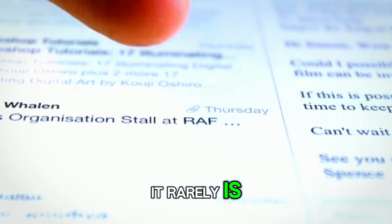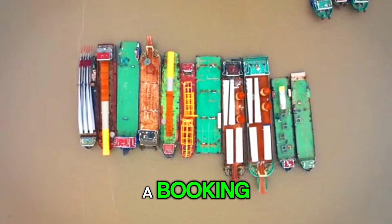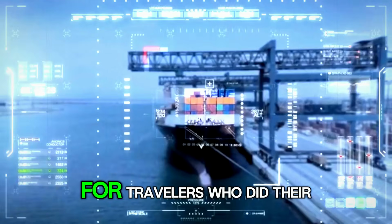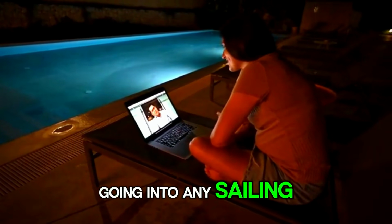It rarely is. You now have a real picture of what's being enforced at gangways right now. Not the sanitized version from a booking FAQ, but the actual range of items that are creating problems for travelers who did their homework in every other area. That's a genuine advantage going into any sailing.